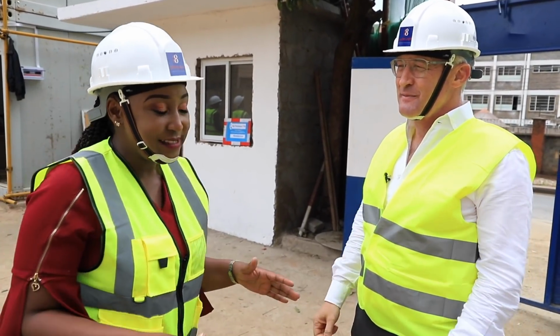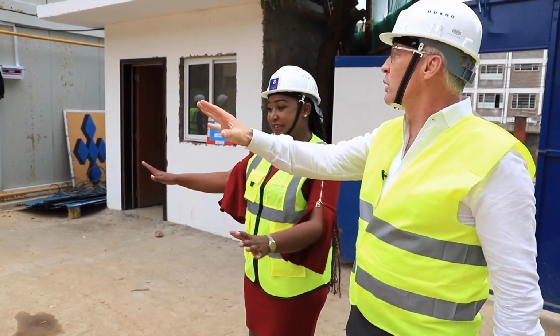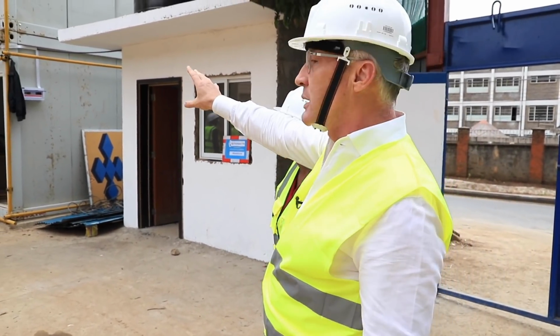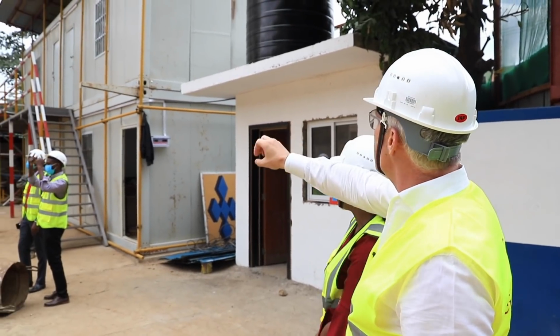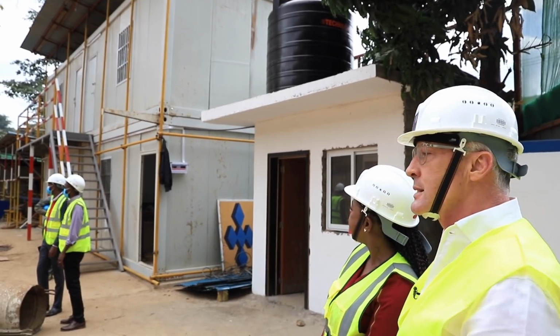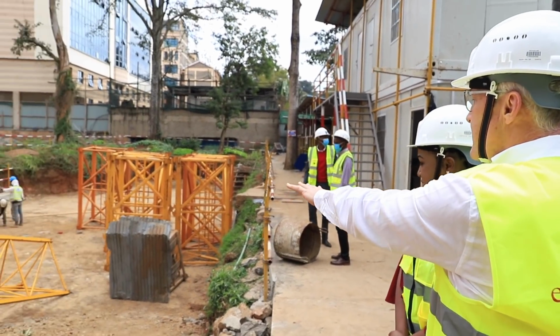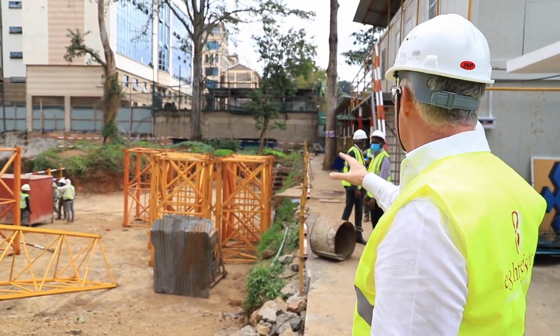That's a super amazing explanation. So let me explain what you've got here. First of all, we've got the site huts here. So this is all the site huts. You can see they've already been constructing this. They've already poured the base concrete here. This is going to be where we're having the restaurant.